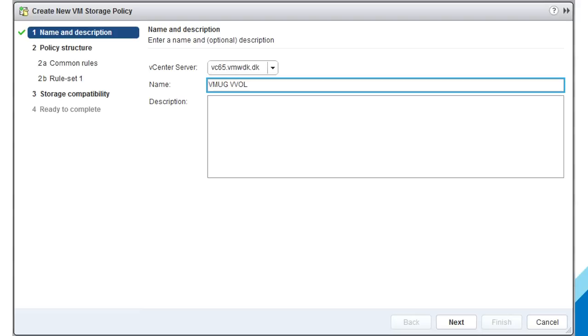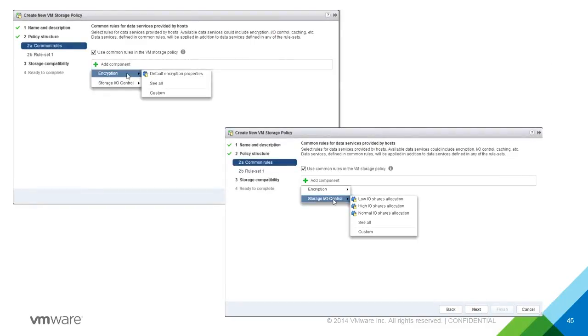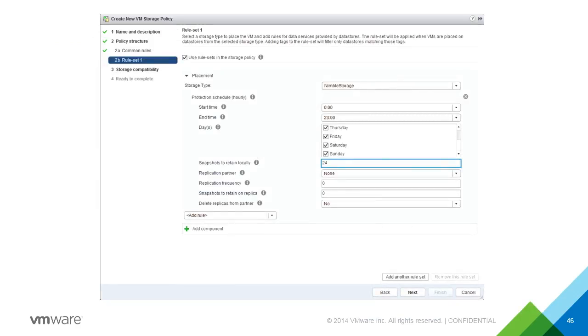Then I went in and said I want a new storage policy, gave it a name. In 6.5 you have some common services. So for example, I didn't want encryption from Nimble. I want to use encryption in vSphere, a new vSphere 6.5 feature. So I can choose features that are agnostic, that I can choose across different environments. I just wanted to show that. But other than that, I went in and I said I want to have the rules from the Nimble storage. And here I want to have some kind of snapshot policy.